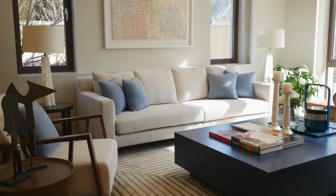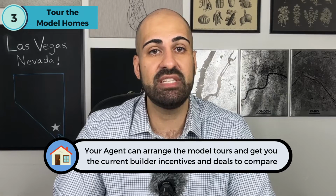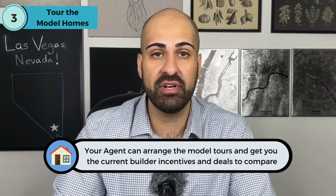The fun begins once you're pre-approved and you know the price range that you can afford. At this point, you get to choose the various floor plans you want to check out, and then your agent can set up the tours and get you additional information on any current builder incentives and deals.